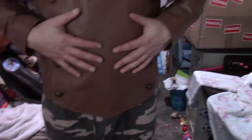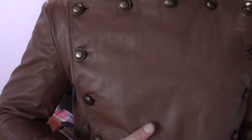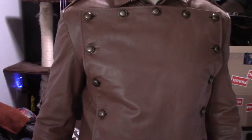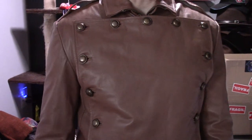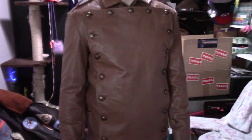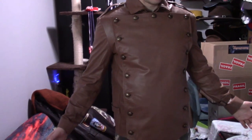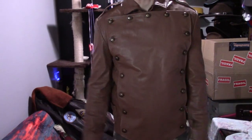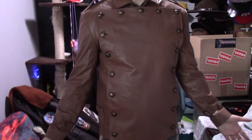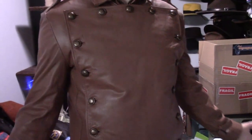Now, the coloring on those is going to be off by a little bit. I know, because I own the South Beach leather one. It's not the same color. It doesn't look quite like the one that Cliff wears in the movie like this one does. But is it worth the extra $400 to get that? In my opinion, no. It's not. This is a really nice jacket. I'm glad that I got it. But I got it for $275, not $600.